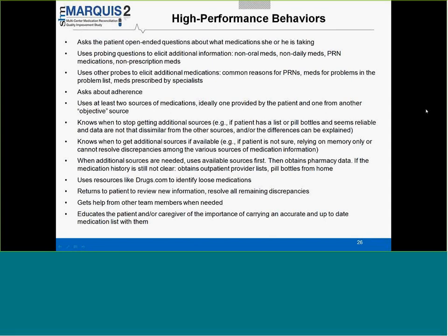Use probes to get at things like common reasons for PRNs, getting to the Simon Says that Stephanie talked about, meds for problems in the problem list, if you have a problem list, meds prescribed by specialists, and other prompts that you can use to try to get as much information out of a patient as possible. Ask about adherence in a non-judgmental way that gets them to admit it as much as they're going to admit it. Use two sources of information, ideally one provided by the patient and one that you've got your hands on, a quote-unquote objective source.